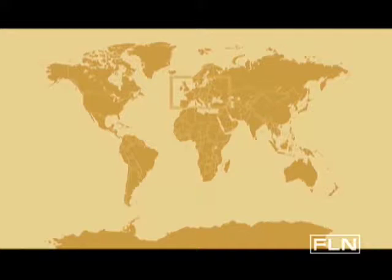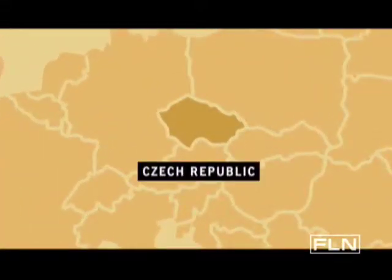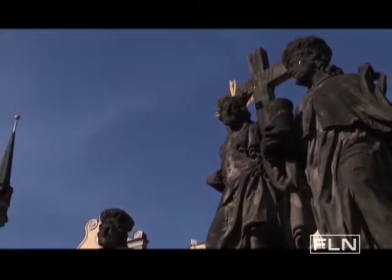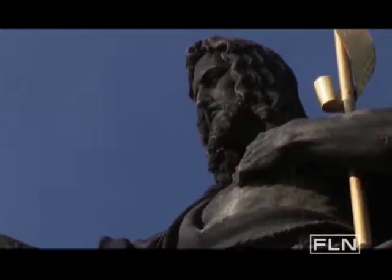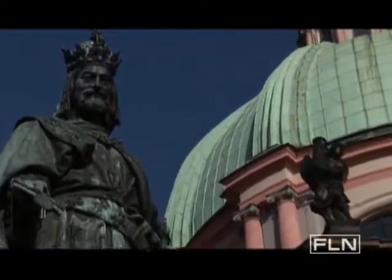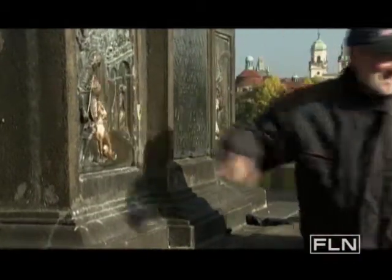The Czech Republic sits smack in the middle of Europe, acting as a hub between east and west, north and south. Its history and fortune have been heavily influenced by the powers of the Catholic Church, Germany, the Austro-Hungarian Empire and the Protestant Reformation. Throughout, though, there has always been a strong sense of Czech cultural identity.